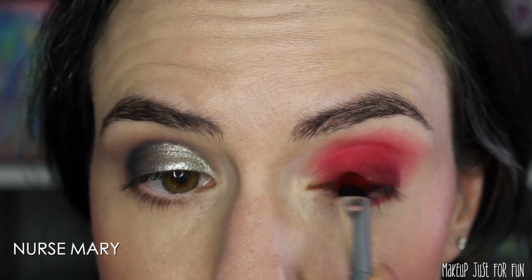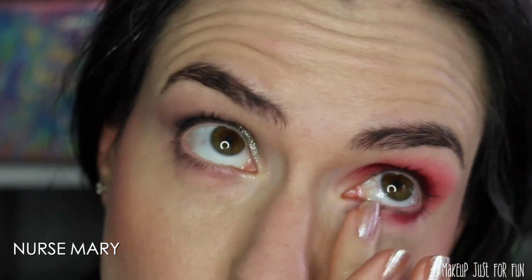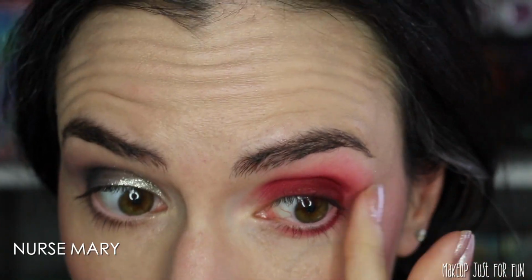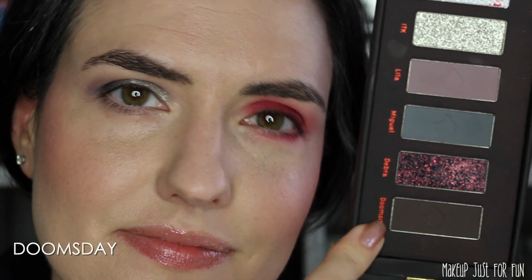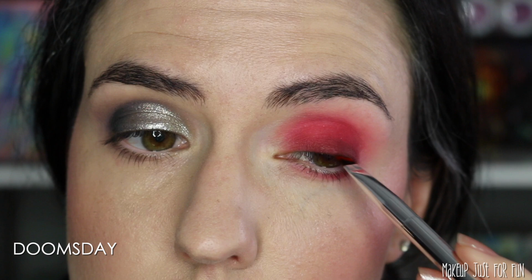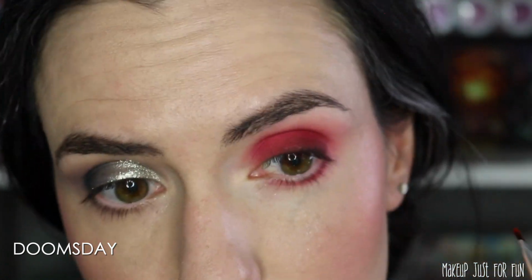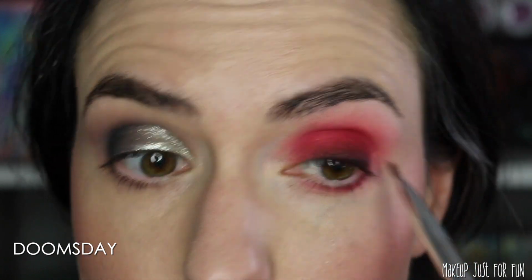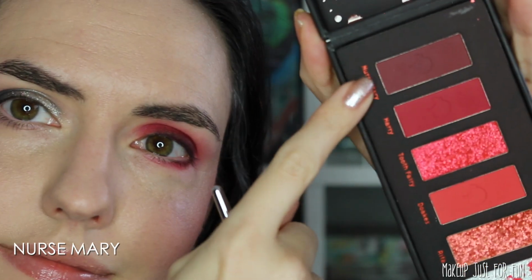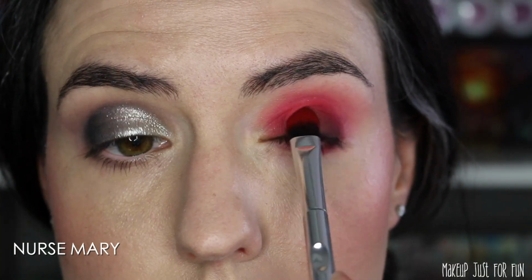And then I'm going to do even one more to really drive home that look by taking the deepest matte shade from the gray side. I'm gonna smudge that really tight along the lash line and then go back and just blend everything. That way, when you have the very dark, thin line on the edge there, it really drives home the ombre look.